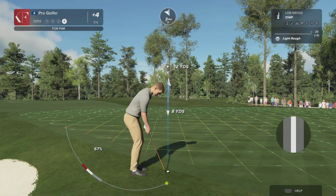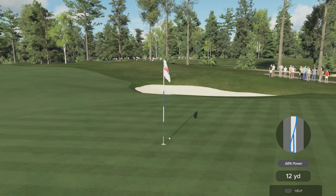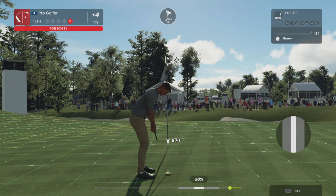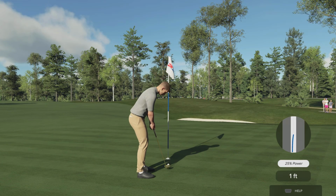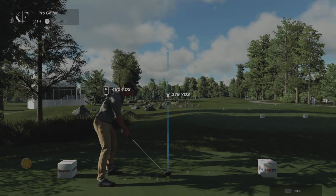Not far from the green here, just in the greenside rough. Oh, wouldn't that have been nice? 7 feet to the cup. Ouch, that hurts. And this next putt here is for a double bogey. The leader now has a 1-stroke advantage.